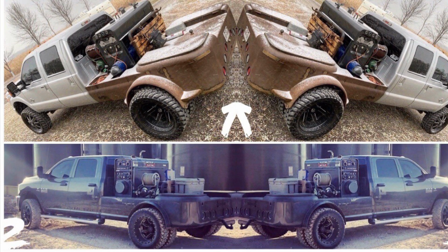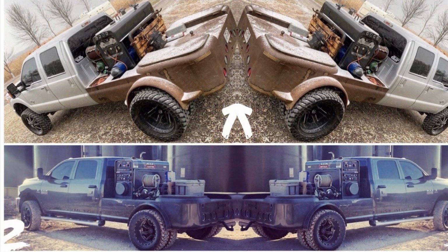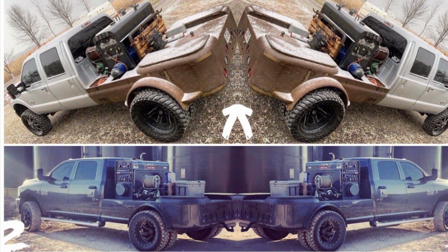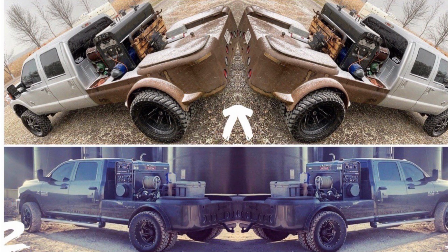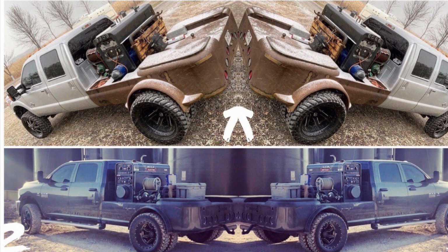I really like both these rigs, but me myself, I would probably like Blanchard's rig just because I'm more of a Dodge guy. But yet, of course, if you've been on the channel and watched any of my other videos, I have a Dodge, so you probably know why.